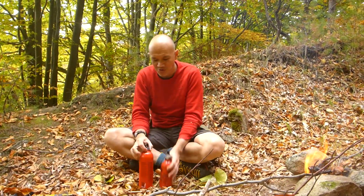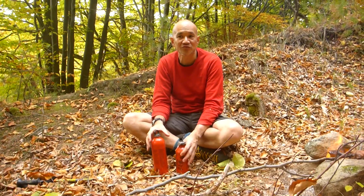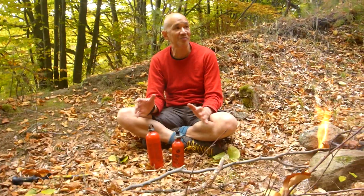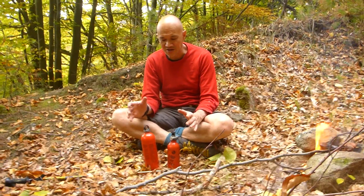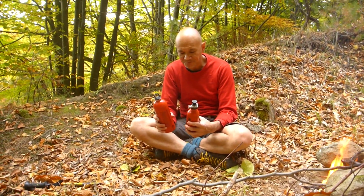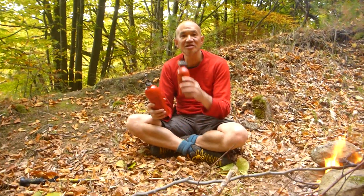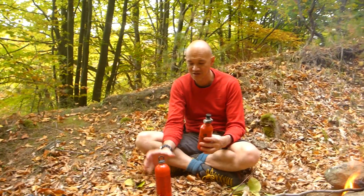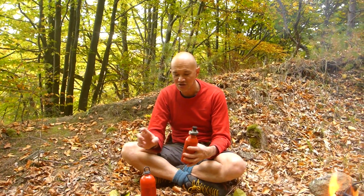Okay, so I'm often asked what fuel bottles to take for multi-fuel stoves when you go away out in the bush, and how long can you go for? Well, that depends on many things. Here we see two fuel bottles, a big one, a medium-sized one, and there's another one which is even smaller, about that size there. So the question is, how long can these things last for?